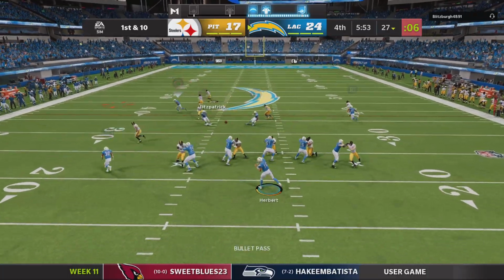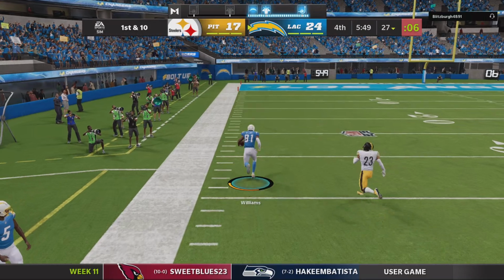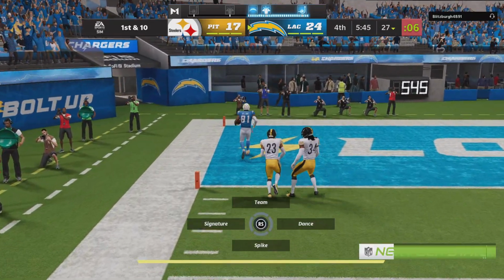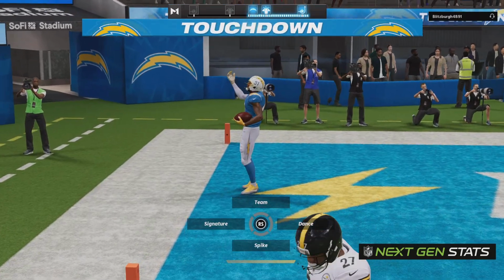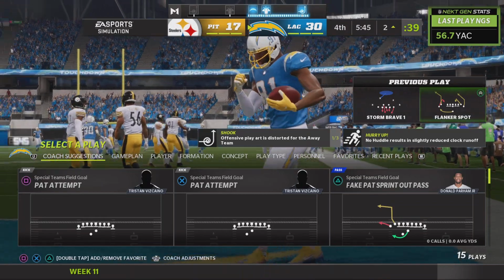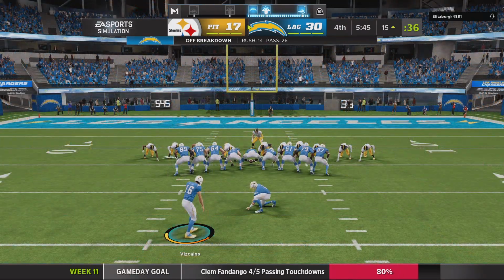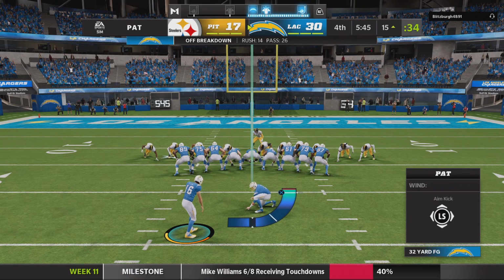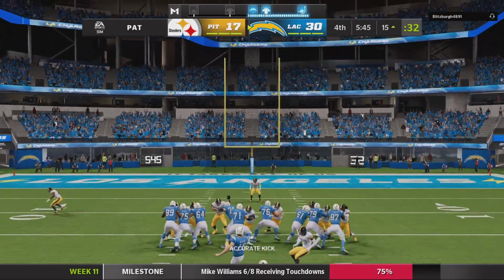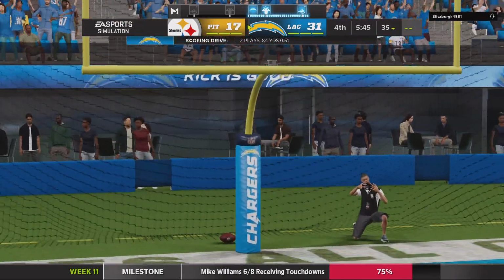Here's Herbert. Williams brings it in, and all the way in for a Charger touchdown. Mike Williams, his 6th touchdown of the season. And the Chargers are about to make it 4 straight as they add to this 4th quarter advantage. Extra point splits the uprights, and the lead now up to 14.